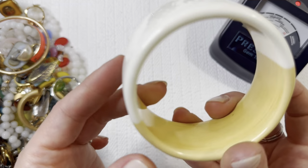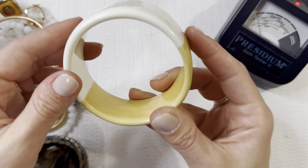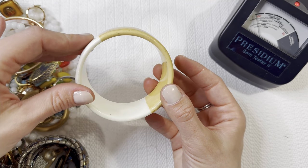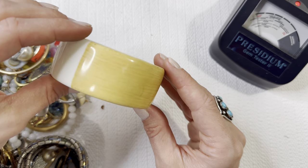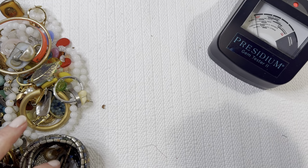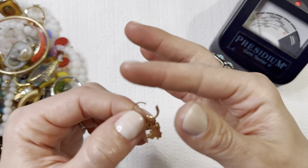Yeah, that's really nice. And I really do not feel any seams on that. So I'll have to do some research. These can go for a pretty penny. I love the cream and that natural wood look. Some of my favorite looks. And I will definitely do some research on that one.